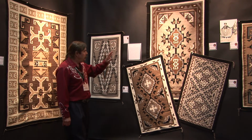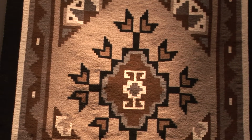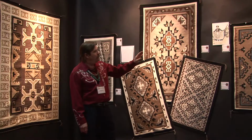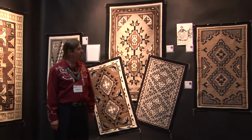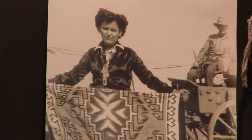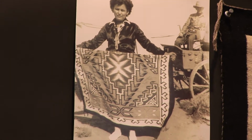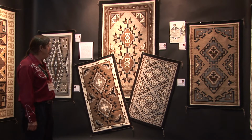And so this rug in the center here is made by Ruth Teller. Ruth was one of 3 sisters that were all really great master weavers here. One of her sisters, Mary Louise Gould's rug, is seen to the side of it here, and there's an early picture of Mary Louise with her dad in the wagon. She's finished the rug. Her dad has hooked up the wagon, hooked up the team of horses, and they're headed to the trading post as soon as they get a picture of it to sell the rug.